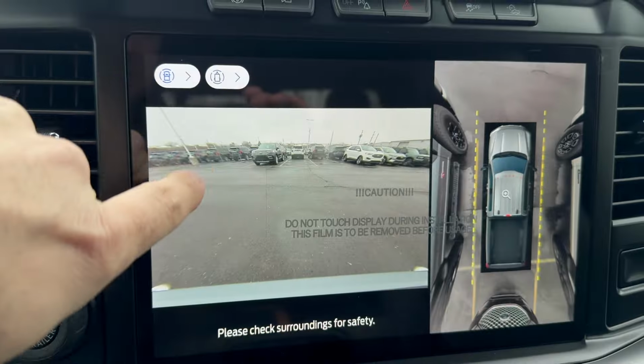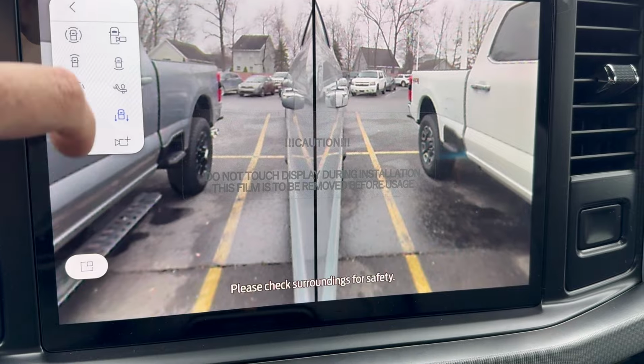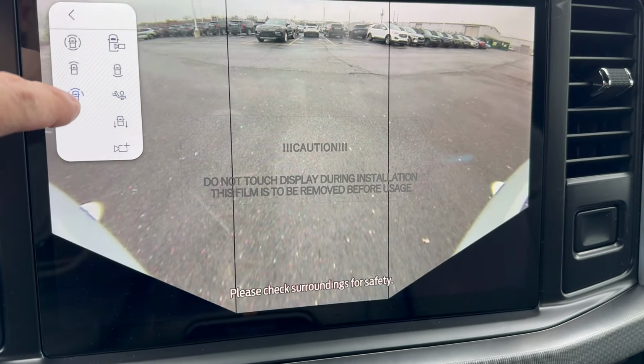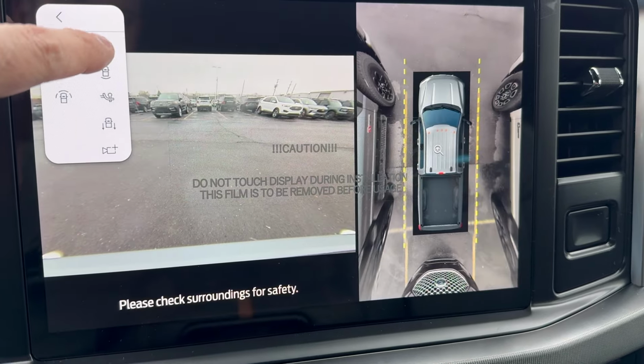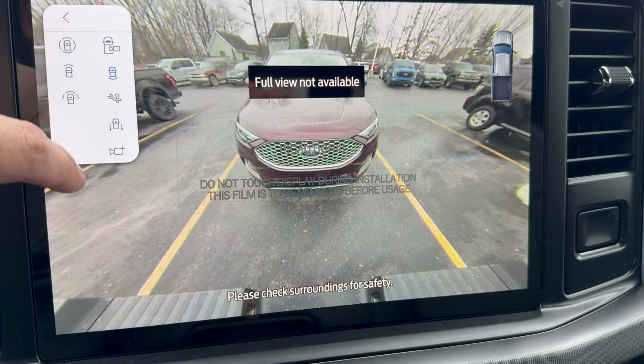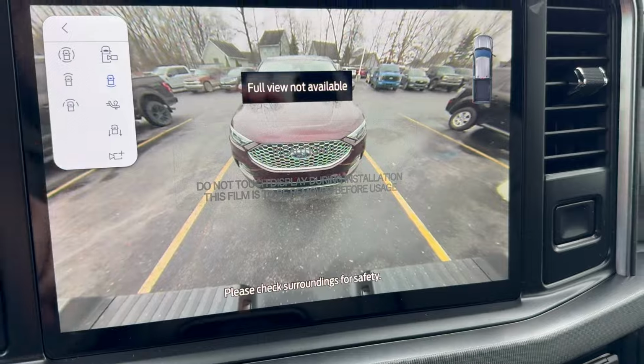Really nice feature. Click on the camera, you can kind of see some of the different features. You've got both displayed on the side. I like that. You've got your hitch view, full 180 bumper, 90-degree bumper, 360, cargo for hooking up your fifth wheel gooseneck, and then there's the other feature, which I don't have. When you drop the tailgate, you get another view, which is really cool too.